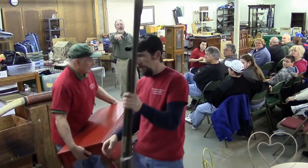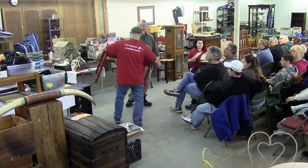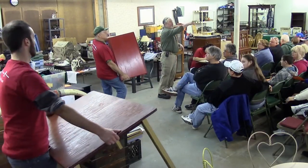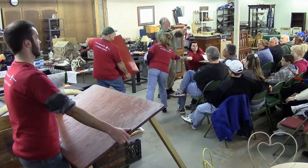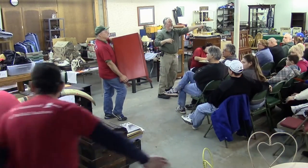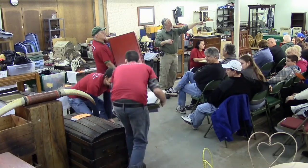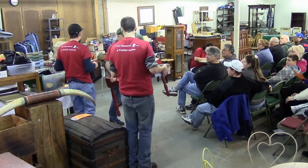Nice country red table. Give it a little sanding, give it that distressed look that's popular nowadays, right? It's already painted, ready to go. $10 where on that? 10, 12 and a half, 15, 17 and a half, now 20. I have 22 and a half, 25, 27 and a half. Sold 25 to number 55.